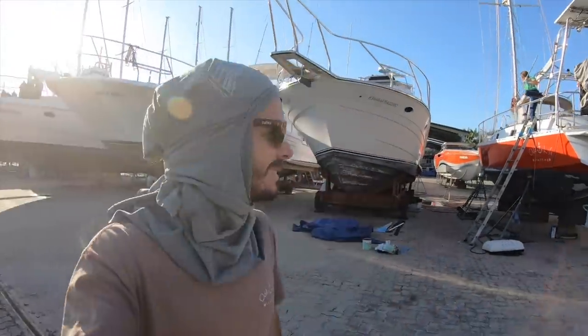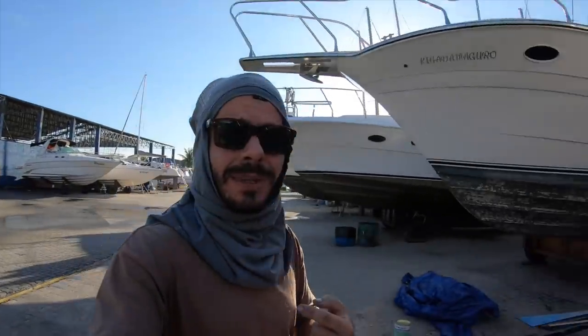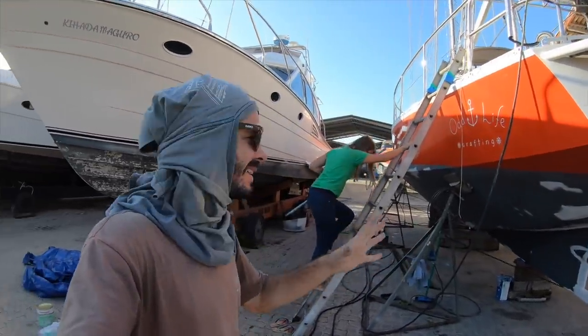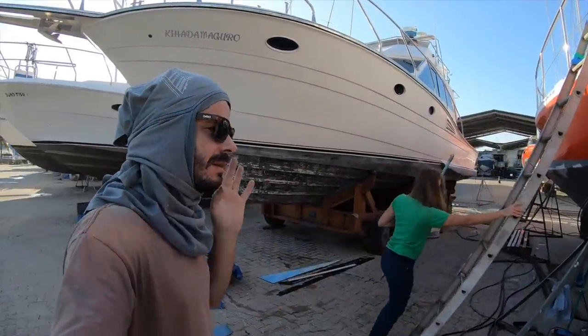Good morning! Guess what I'm gonna do today? Can you tell? Yeah, we're gonna paint something today. Something really, really special. Big. Special and big. Yeah, today we are finally gonna start painting the bottom of the boat.